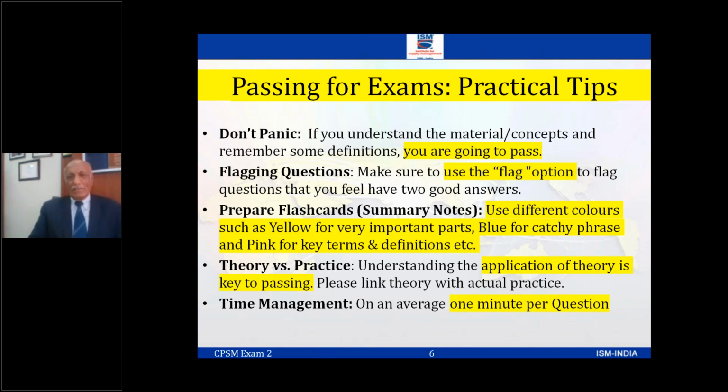Now, theory versus practice. As I said in the beginning, you have to understand the application of theory. This covers a wide range of tasks and modules. So you have to link each and every chapter you study with your actual practice. Lastly, but not the least, and this is where many people suffer: they have done a lot of preparation, but they struggle with how to manage the time. On average, you get 1 minute per question, so you have to be very careful not to struggle too much.